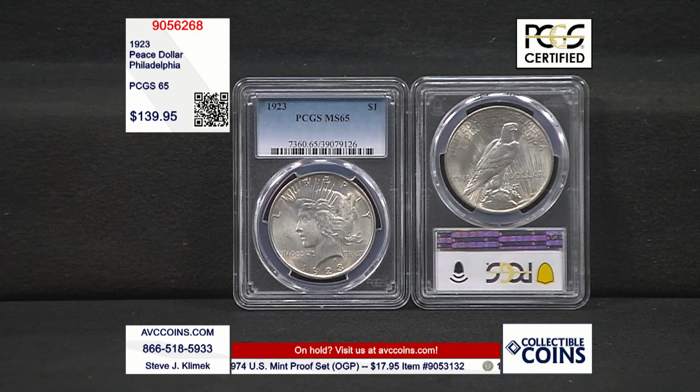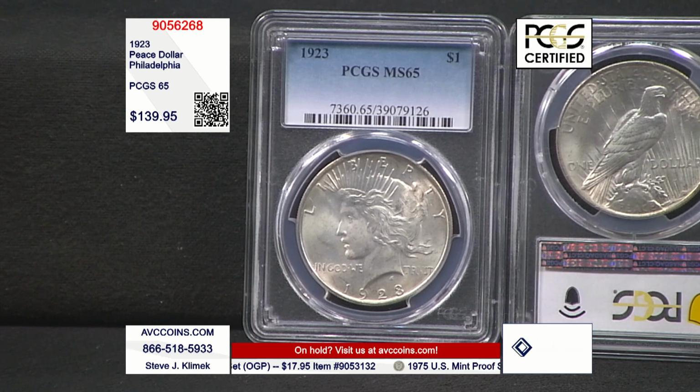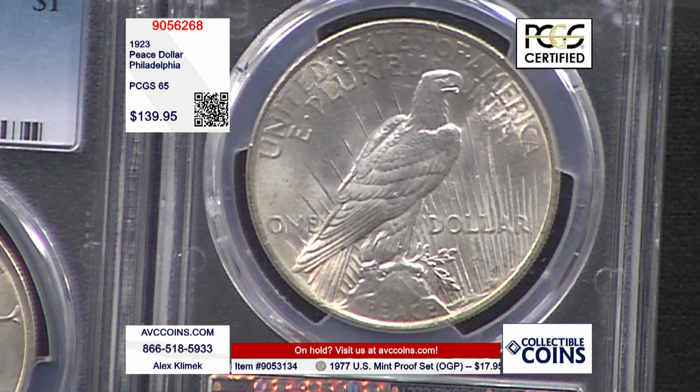And is anybody looking at that price yet? We are at $139.95. My competition sells this coin in a capsule as a mint state 60 for a little over $100. For the exact same grade, a 65, certified, as you see on your screen, they're at $325. We are almost $200 less than they are for the same coin. And all of ours are blast white beauties.